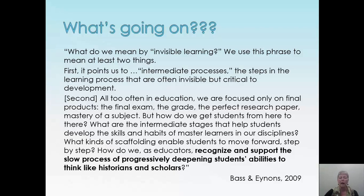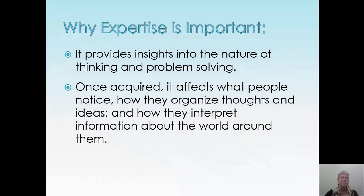So what kinds of things help us to accomplish that? And as an educator, how can I recognize and support that stepwise process that will help my students move from a novice to an expert within my discipline? So expertise then is really the critical thing, and it's the difference between cookbooking and actually understanding deeply what you're doing and why, and being able to solve problems and create new knowledge based on your actions. So once you have it, then you have knowledge that is organized with facts that are associated with big ideas, and you're able to use those ideas then to interpret things in the world around you.